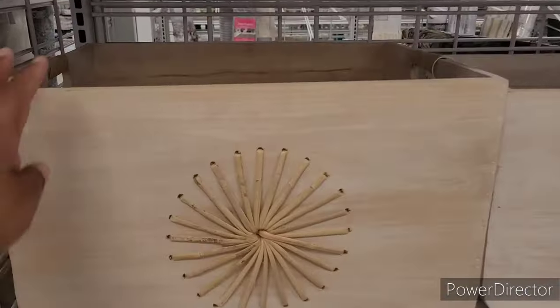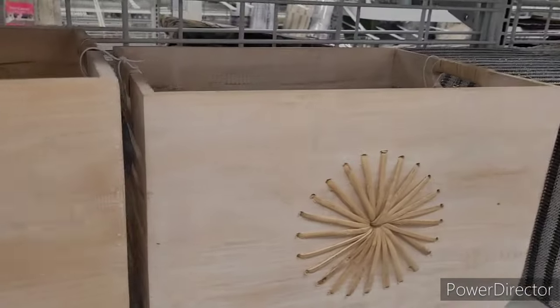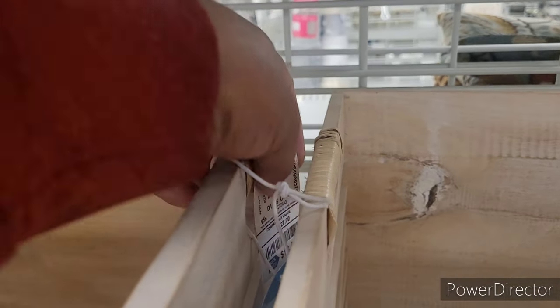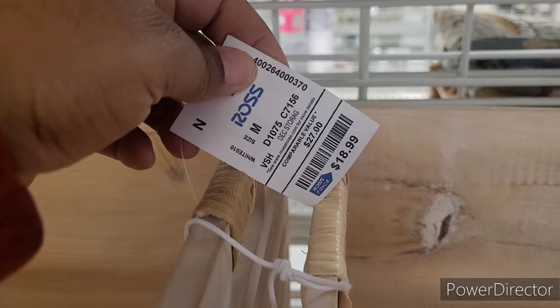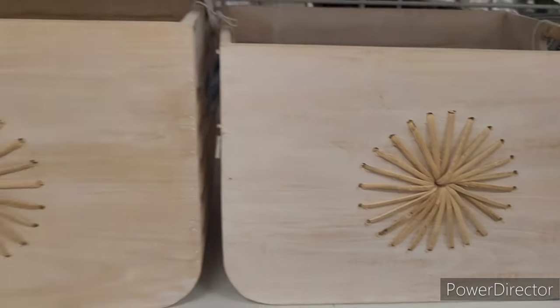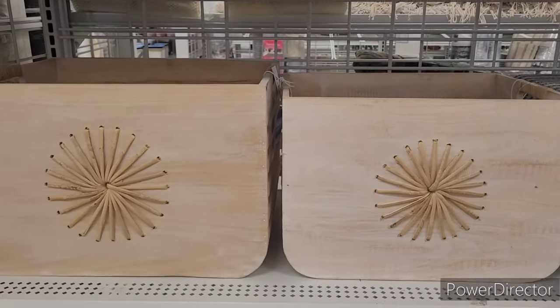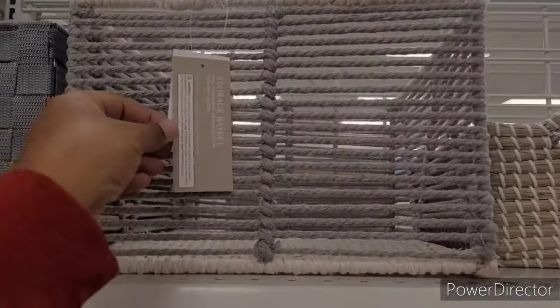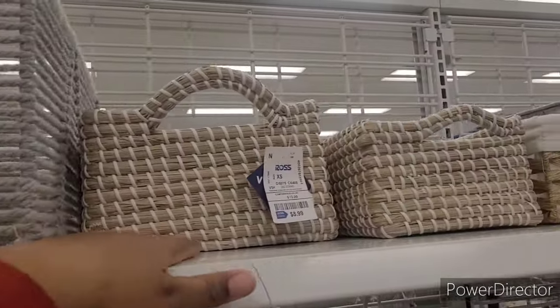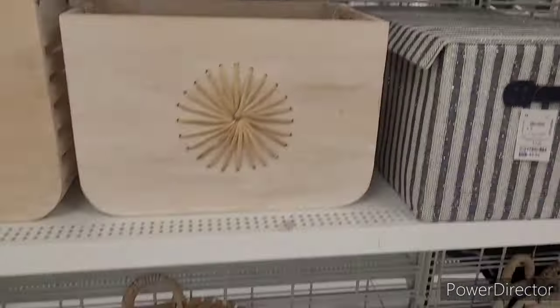Over here, we are in the little basket area. I hadn't seen these before, and I thought these were nice. So I said, let me show them to the people. Look, I think that's a good deal for these right here. This one is $15. I love the design on the front. And then they also had these ones up here. Really nice. And then we've seen those before.